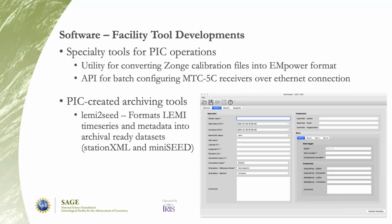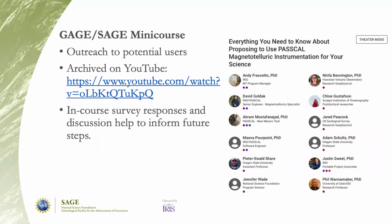Lastly, as part of its role in assisting PIs to steward their data, the PIC has developed specialty software for collecting and writing time series data and metadata into the IRIS archive-ready formats, such as miniSEED and StationXML. The PIC is also working with Phoenix to develop specialty internal-use software tools to support the PIC's Zonge coil calibration response format in mPower and to batch configure MTU-5C receivers during routine testing and pre-experiment preparation. These resources will streamline PIC operations and ensure robust testing and throughput of both instruments and data sets.